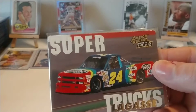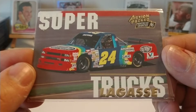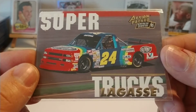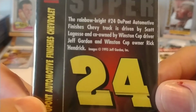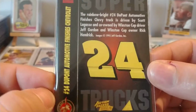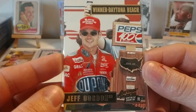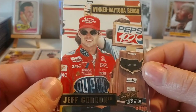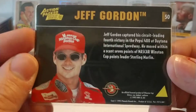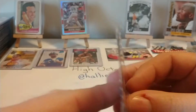This is 95 Action Pack Country. Now, no, this is not Jeff Gordon driving, it's Scott Lagasse, but Jeff Gordon was co-owner of this truck, and you see the truck was painted identical to his car. So there you see, co-owned by Jeff Gordon and Rick Hendrick. Then we have Jeff winning the 95 Pepsi 400. Okay, 95. I was going to say Sterling won at 96. And then 94, Jimmy Spencer won the Pepsi 400. But the card is 1995 Action Packed Country.